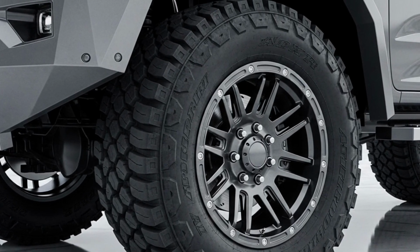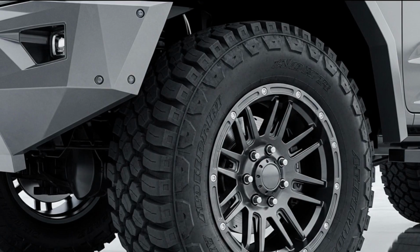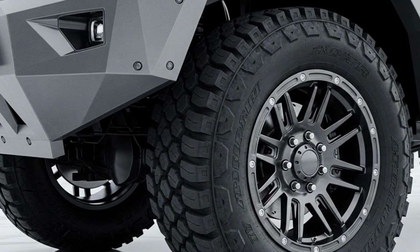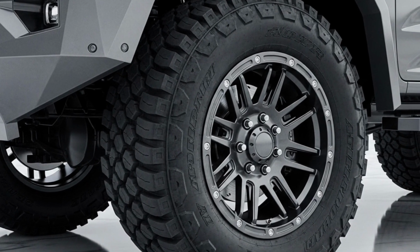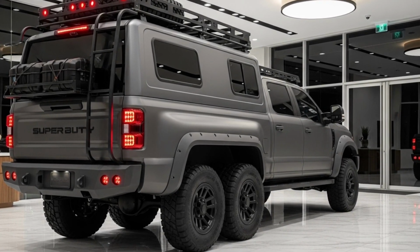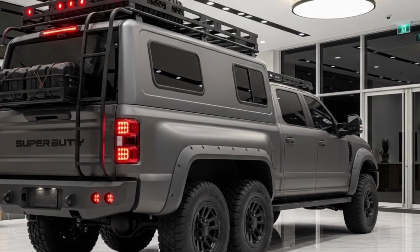Everything is designed to keep the driver in full control. Advanced navigation systems, off-road monitoring tools, 360-degree camera views, and terrain management modes are all integrated seamlessly. Despite its size and aggressive nature, the Apocalypse 8x8 offers a surprisingly refined and user-friendly driving experience. Now let's talk about what truly separates this vehicle from the rest: its motorhome configuration.